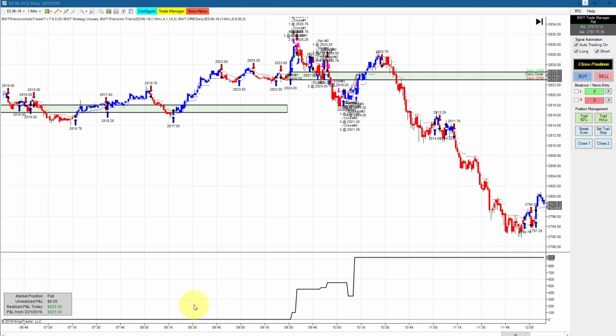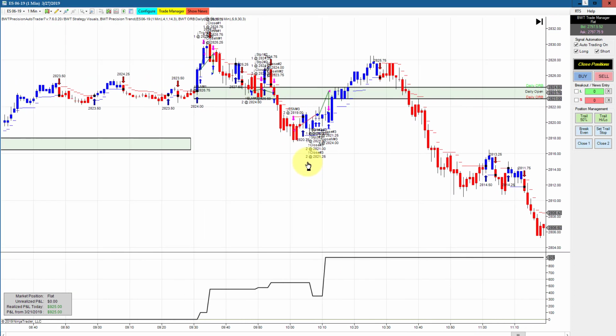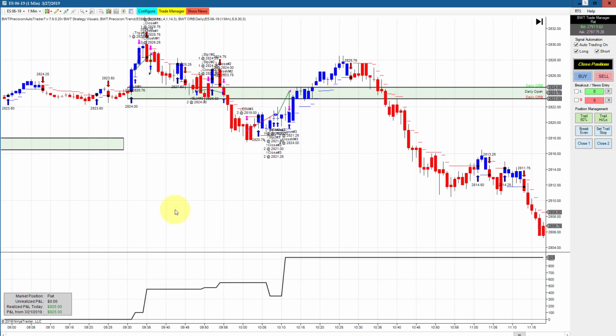Okay, so this is the first time I've ever run a 1-minute chart in the E-mini S&P, and I did this because of the open range filter and how good it's been showing. So I wanted to try this on a 1-minute chart, and again, you can see the equity curve here.